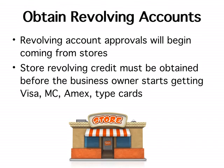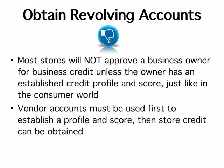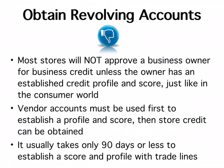Store revolving credit must be obtained before the business owner starts getting Visa, MasterCard, American Express type cards. Most stores will not approve a business owner for business credit unless the owner has an established credit profile and score, just like in the consumer world. Vendor accounts must be used first to establish a profile and score, then store credit can be obtained. It usually takes only 90 days or less to establish a score and profile with trade lines.